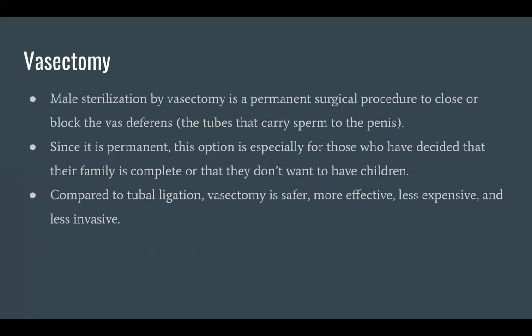Vasectomy. Male sterilization by vasectomy is a permanent surgical procedure to close or plug the vas deferens, the tubes that carry sperm to the penis. Since it's permanent, this option is especially for those who have decided that their family is complete or that they don't want to have children. Compared to tubal ligation, vasectomy is safer, more effective, less expensive, and less invasive.